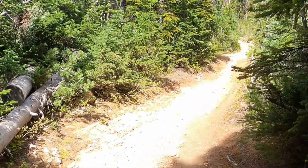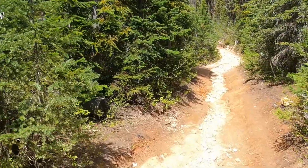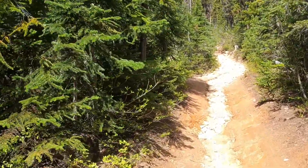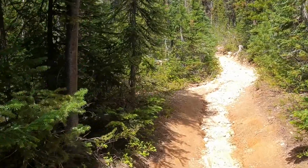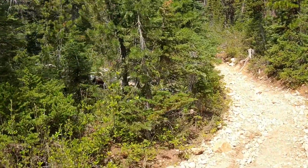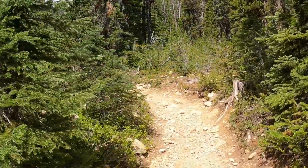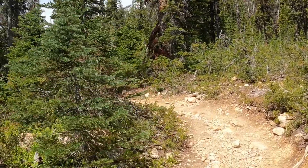Okay, we are on Cutthroat Lake Trail. We don't know if it's inside or outside the national park, because there really isn't a boundary line or sign that says.